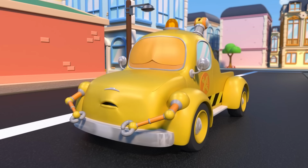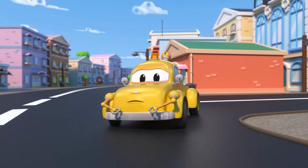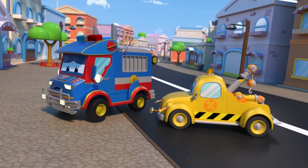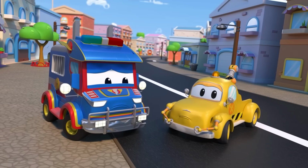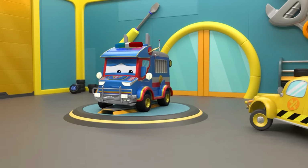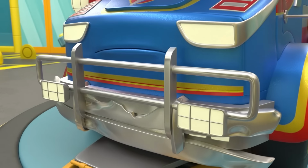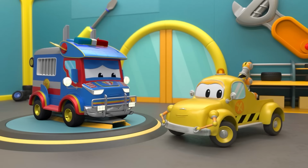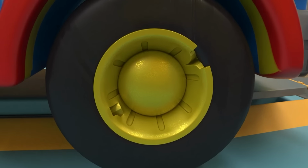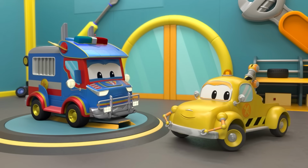Hey, Tom. Super Truck Police Car needs your help. Can you repair him in your garage? Shall we start the inspection? Yay! That damaged bumper will need to be replaced. You'll also need a new hubcap. Tom, are you up to the challenge?